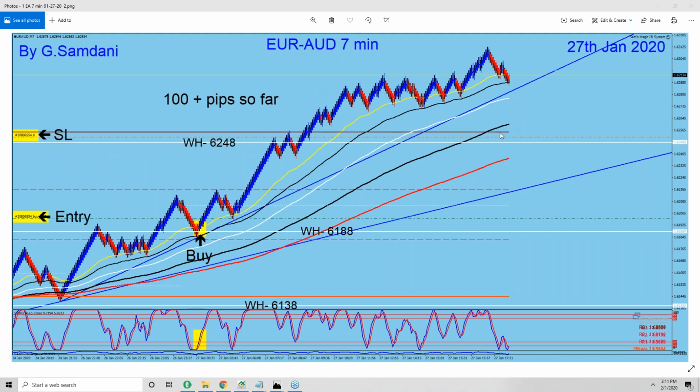It's a weekly recap of all the trades taken by the Magic ID system last week. So let's get started. The week started on the 27th, so I'm going to start from there. It's a Euro Aussie from the 7-minute chart. 27th January, 100 plus pip.